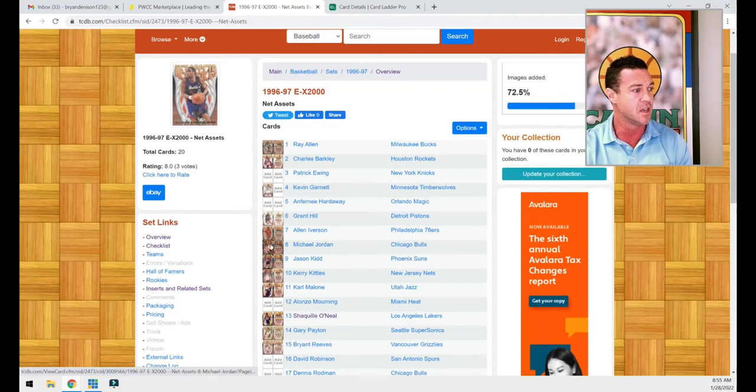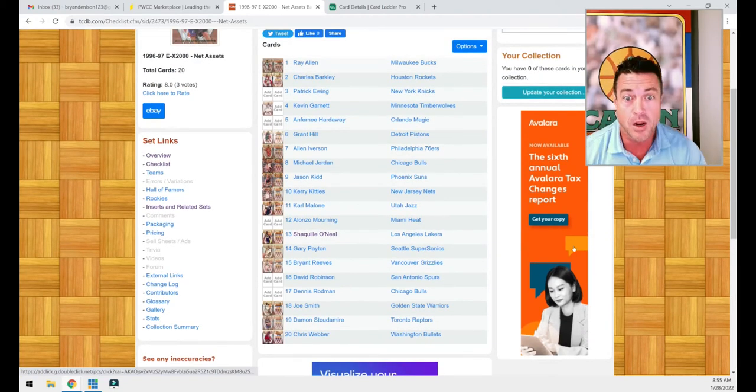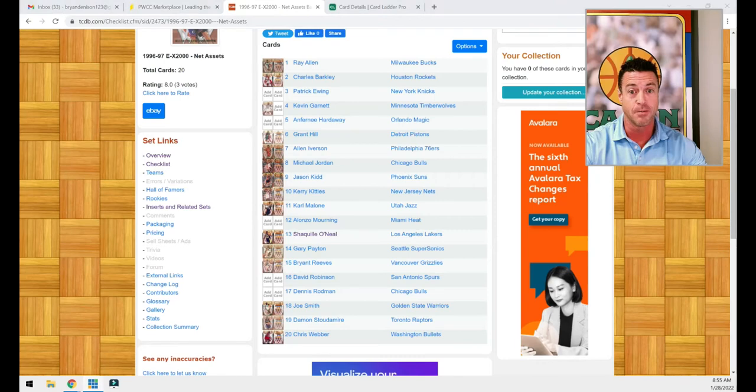Obviously, you can see this is a 20-player set, okay? It features Ray Allen, Barkley, Ewing, KG, Penny, Grant Hill, Iverson, Jordan, Kidd, Mailman, Zo, Shaq, Gary Payton, David Robinson, Dennis Rodman, and Chris Webber. There's 20 cards in the insert set, and a whopping 14 of those cards are Hall of Famers, guys. That's impressive. 70% of the cards in this insert set are Hall of Famers.